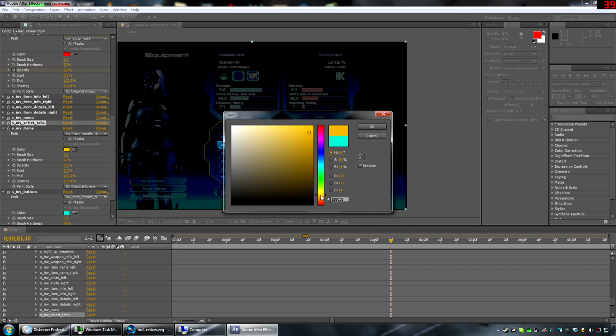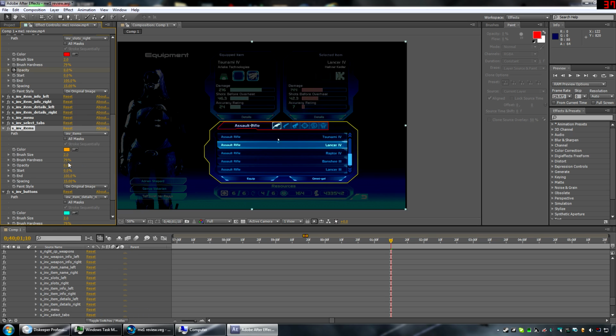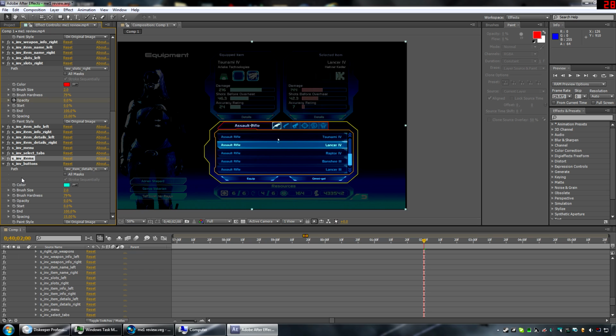Let's see, so find an orange looking color here. Items, and start the opacity going up here. 20 frames, so it'll be 200. Be at full there. And then the bottom section here will be purple.